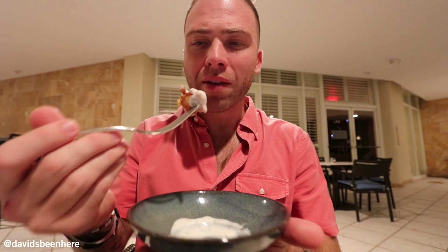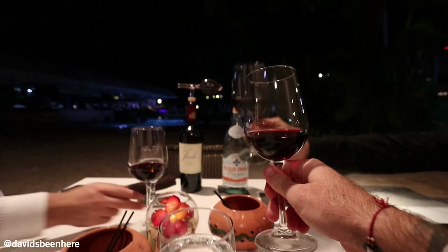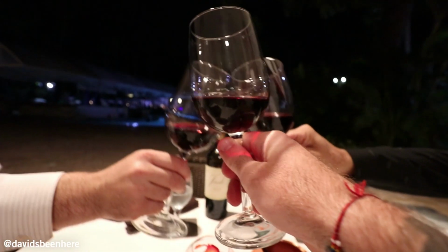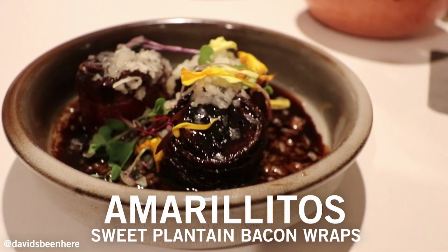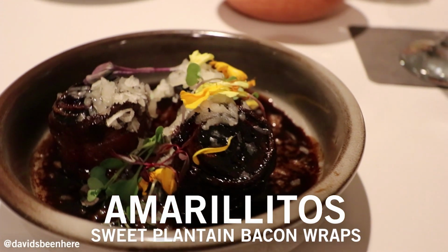Delicious. It gives it good balance, the yogurt with the fried. Done. Intercontinental life. Dale, baby, dale! I love this wine. Bacon wraps sweet plantains. Dude, I mean, it looks amazing.